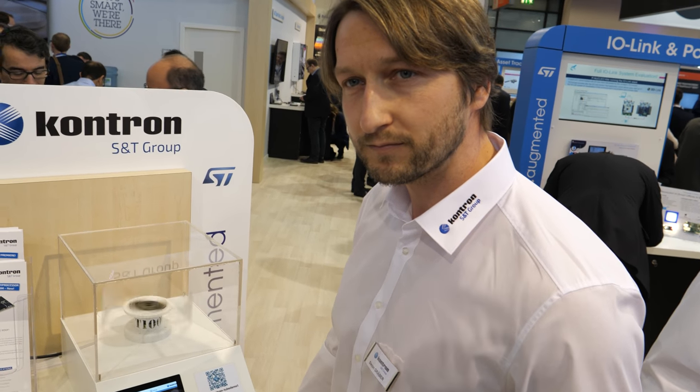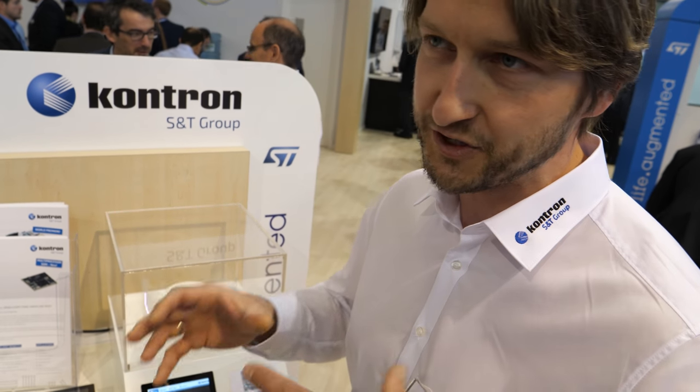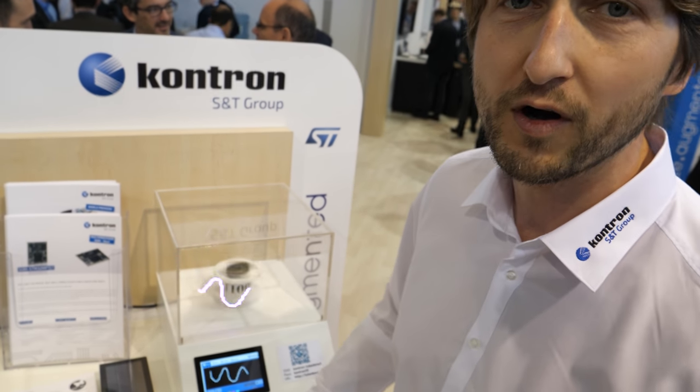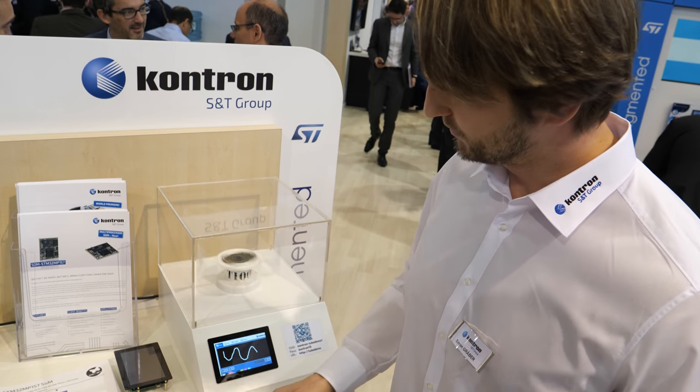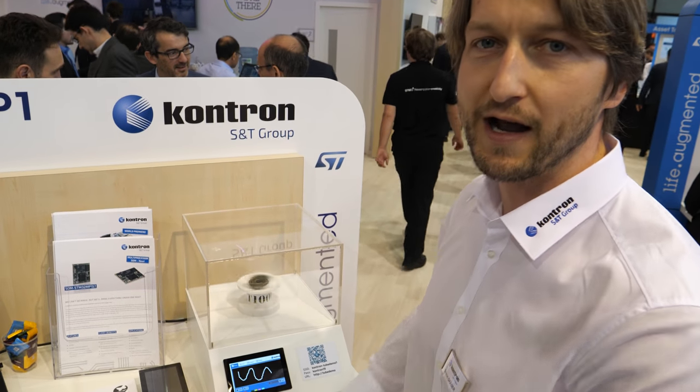Is it easy to do one or the other? Yeah, it's really easy. In this case, we have some kind of shared memory which the Linux and the Cortex-M4 can access at the same time. So we can put the image into the shared memory and just read it out by the M4.